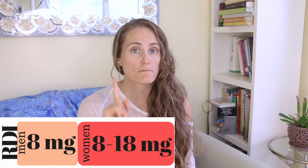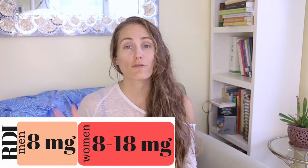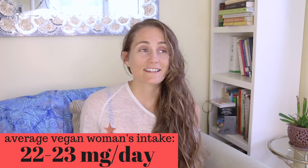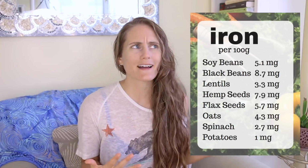That said, the recommended daily intake for iron stands at 8 milligrams per day for men and 8 to 18 milligrams per day for women. Studies have shown that your average vegan lady of childbearing years gets 22 to 23 milligrams of iron per day, and that's like not even trying. If you start to look at the iron levels in a lot of foods, especially whole plant foods, you'll realize that it is incredibly easy to get 8 milligrams of iron per day. It's honestly hard to not get it.